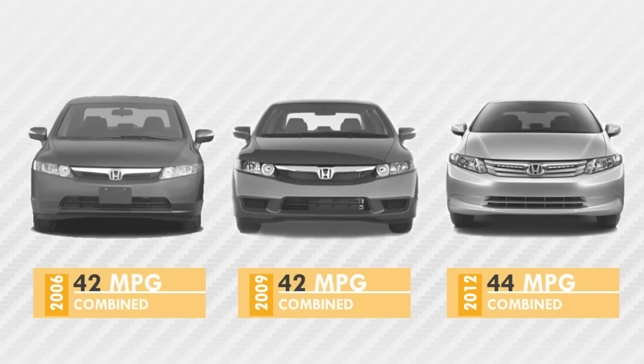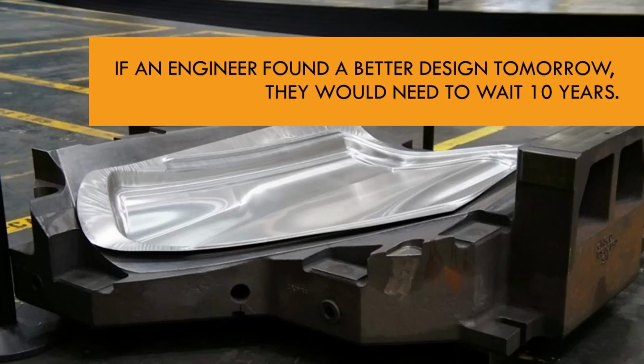How is that possible when existing cars seem to change so slowly? Here we see over a 6-year period, a mainstream hybrid car achieved an additional 2 miles per gallon. Existing manufacturing processes are slow because they're very expensive to change. If an engineer wanted to redesign this door tomorrow, they would need to wait 10 years to first pay off the current door mold before making another one, or else lose millions of dollars.